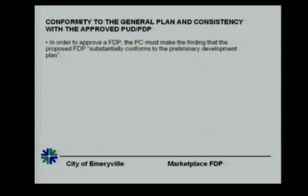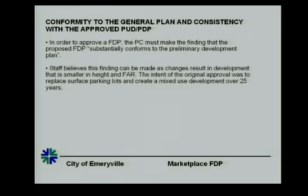This is the main important thing that the commission needs to give direction on in order for this project to move forward. In order to approve the FDP, you must make the finding that the proposed FDP substantially conforms to the PDP, or the Preliminary Development Plan. Staff believes that this finding can be made as the changes result in development that is smaller in height and FAR, and the intent of the original approval was to replace the existing surface parking lots in the marketplace with buildings.